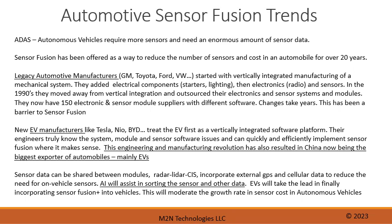Now, one of the things that I think is really very interesting, I've heard the term sensor fusion for over 20 years. It never really took off with legacy automotive manufacturers, and the reason for that is about 20 years ago, when they started talking about sensor fusion, they also started outsourcing their sensor modules. So one of the problems companies like General Motors, Ford, Toyota, VW have is they have all these suppliers with all these different software packages, and it's really difficult to integrate those together and talk to each other.